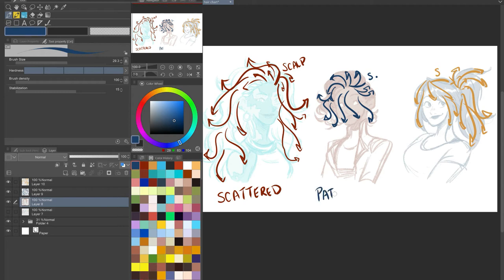As for Ahimi, I would say her hair is patterned. It goes in a very simplistic spiral pattern because she's doing her best to look presentable and seem very professional and classy due to her ballet background.